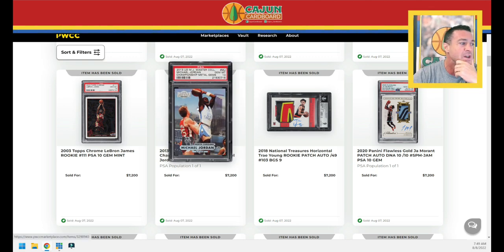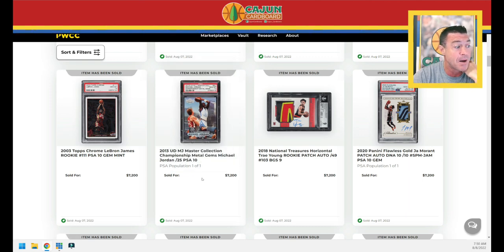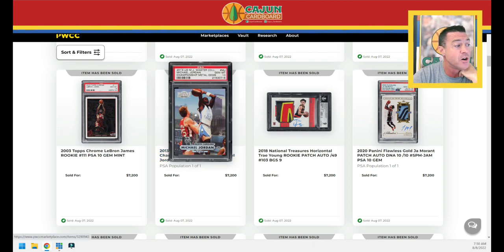Good friend of mine is really into these retro PMGs and retro rubies and retro stuff. I don't personally touch Michael Jordan cards in a North Carolina uniform. But I got to admit, it's a pretty cool looking card, and it's a PSA 10, which makes it a pop 1. And so this retro sells for $7,200 right there.